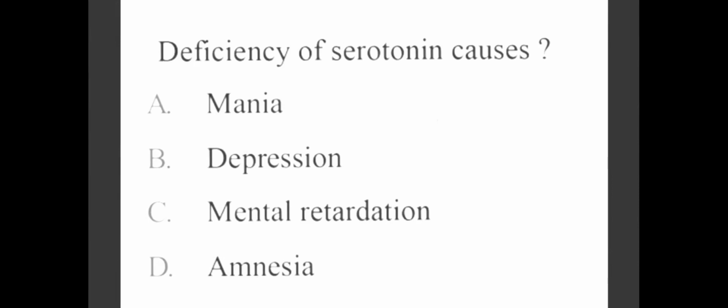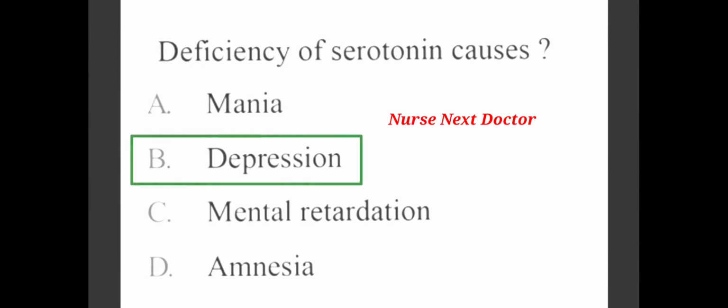Deficiency of serotonin causes A. Mania, B. Depression, C. Mental retardation, D. Amnesia. And the correct answer is B. Depression. Low levels of serotonin can have wide-ranging effects on your mental and physical health. Serotonin deficiency occurs when serotonin doesn't act as well as it should in your body. This can happen if your body doesn't produce enough serotonin or if it doesn't use serotonin efficiently.